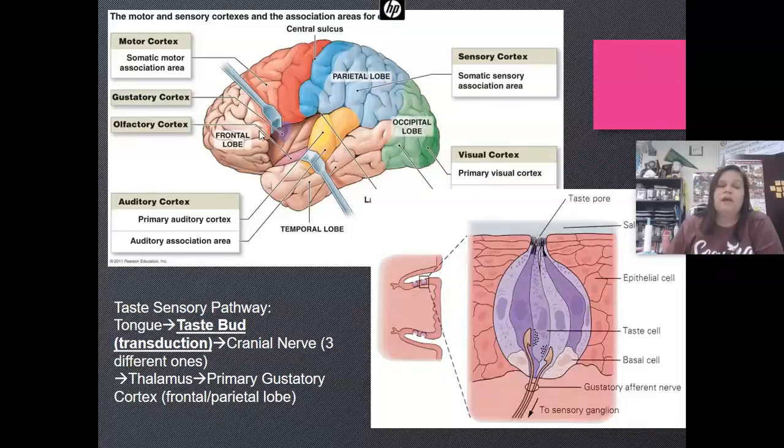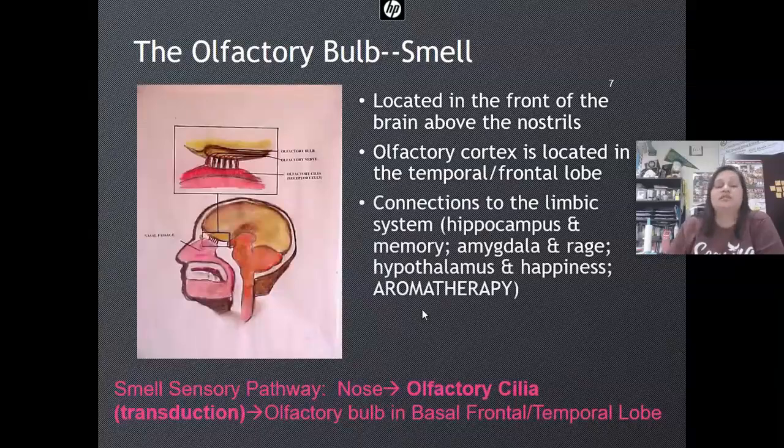along the gustatory afferent nerve. We've got a picture of the brain, and it's being peeled back a little bit because the gustatory and olfactory cortex are there, underneath the frontal and temporal lobes. So our taste sensory pathway starts with the tongue, where chemical particles are stimulating our taste buds, and that's where transduction occurs. The neural impulse travels along the cranial nerve. There's actually 3 different cranial nerves, to the thalamus, to the primary gustatory cortex, which is by the frontal and parietal lobes. For smell, smell is located in the front of the brain, just above the nostrils.